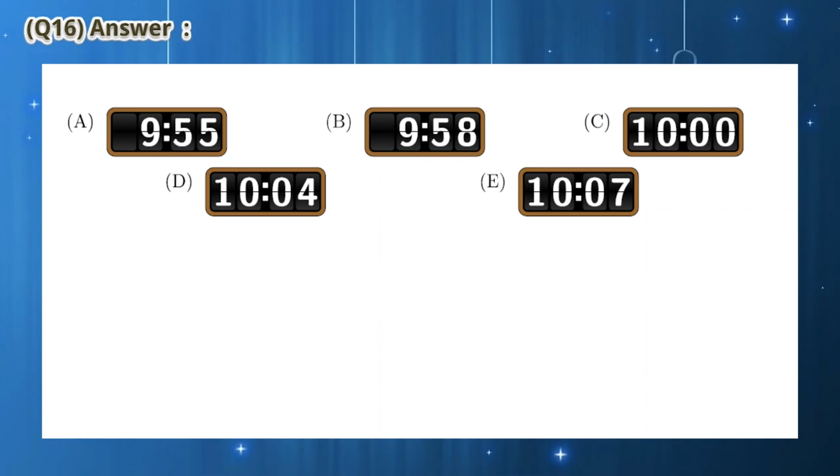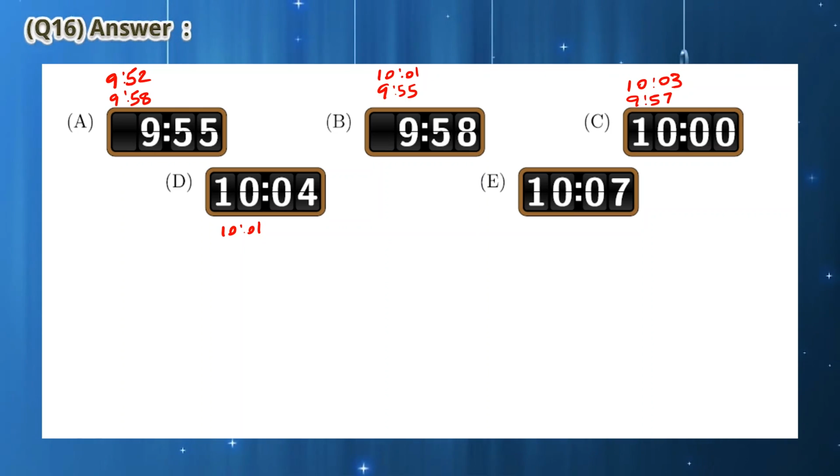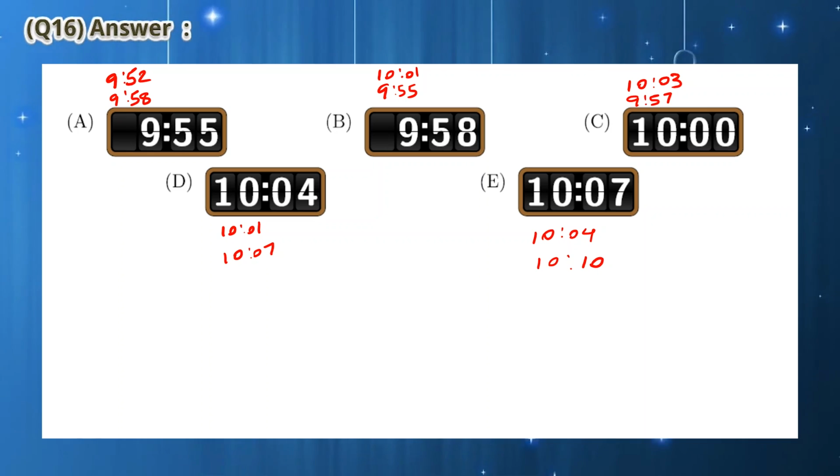For one clock to be out by 3 minutes, possible times are found by adding or subtracting 3 minutes from the given time. In a similar way, for another clock to be out by 7 minutes, we can find the possible times by adding or subtracting 7 minutes from the given times.